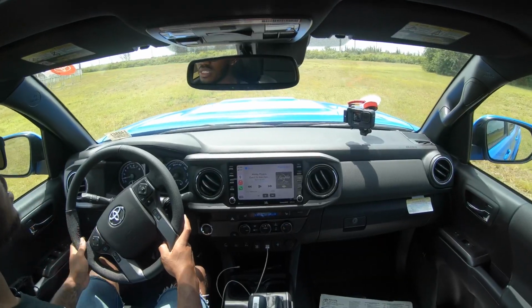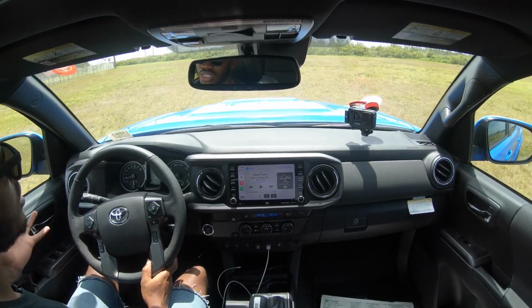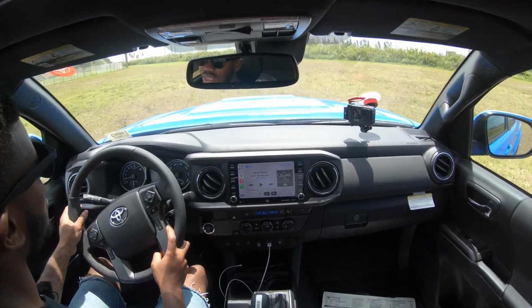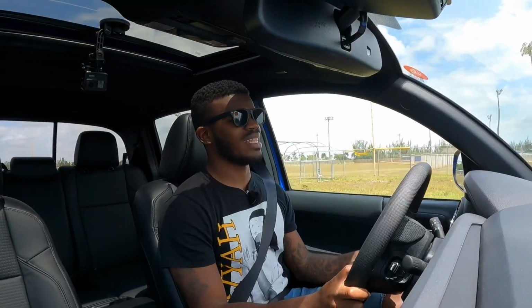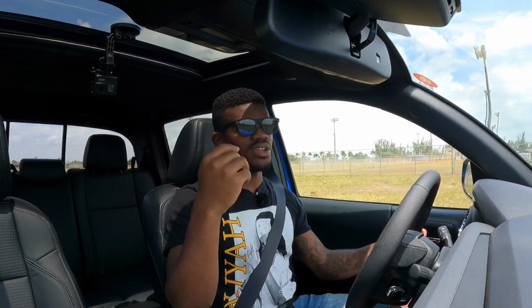There's a couple of creases and dips here. You can just test out the suspension here. This truck is 212.3 inches long with a wheelbase of 127.4 inches. It's right on par with every other mid-sized truck in this segment. And it does offer this standard sunroof here.